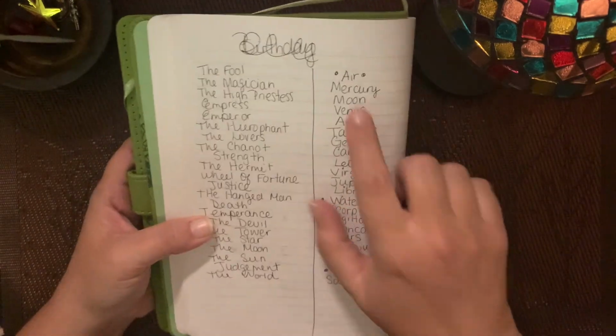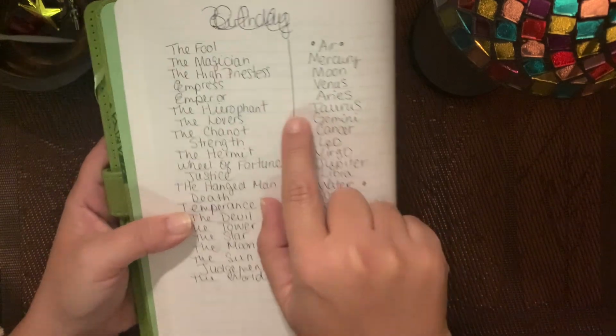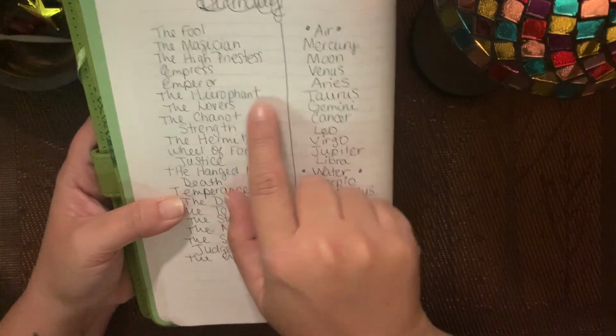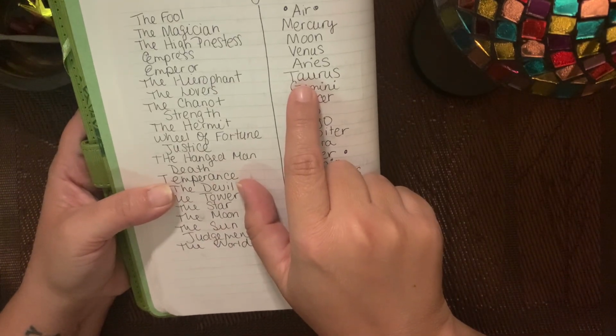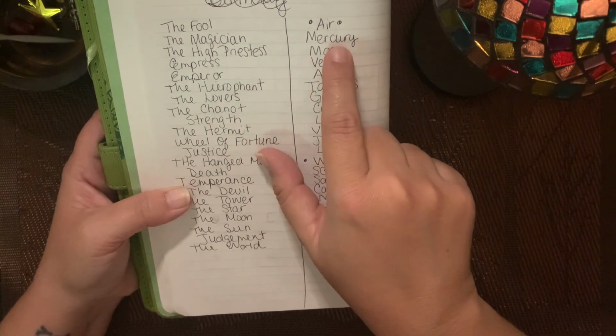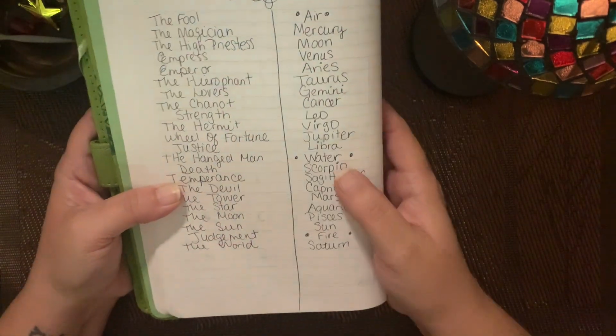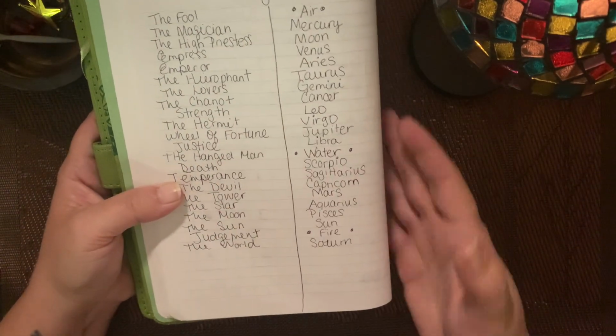So then you would come over here and find Mercury. I know most of these already now. So Mercury is the Magician, and Taurus is the Hierophant. So you would be 5 of Pentacles, and you would have the Taurus card, Hierophant, and the Mercury card, the Magician, as well, associated with your birthday Decan. That's going to be important for our spread, okay?